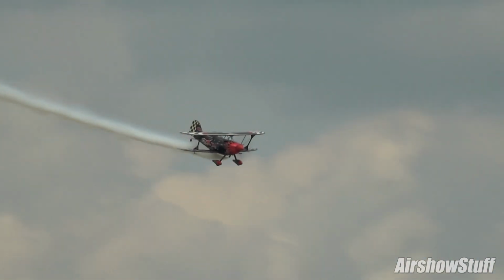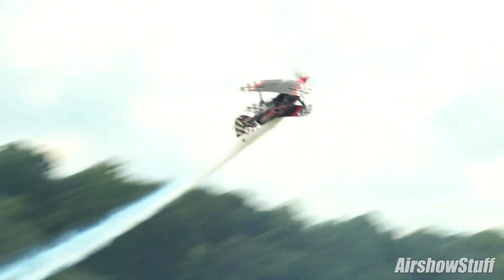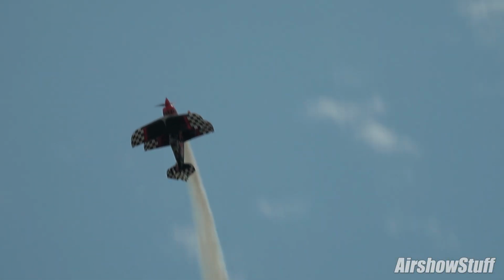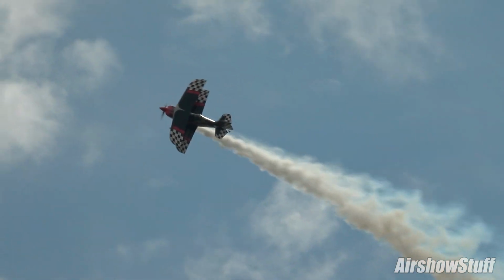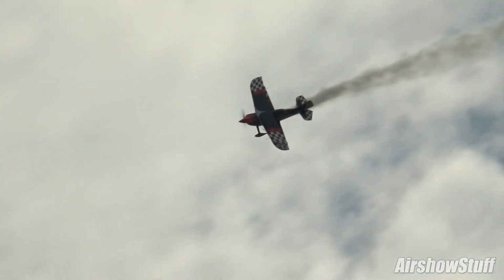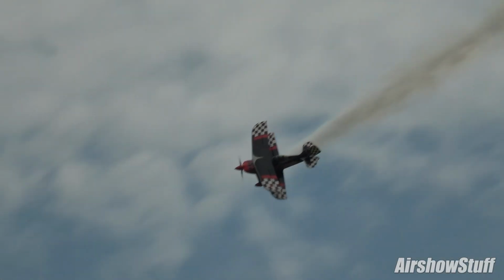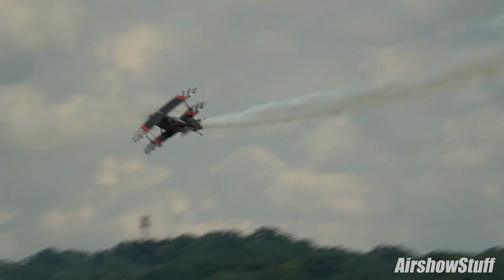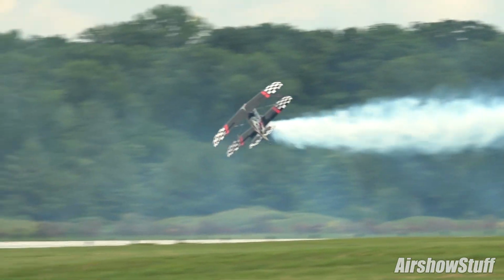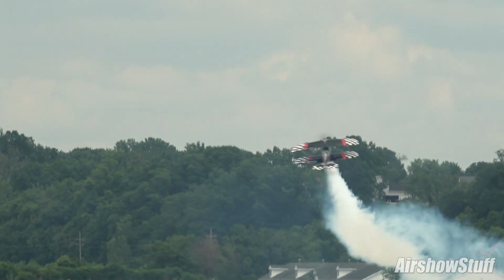Skip says, you know what? I got one out there yet. I can't leave that. To slice that bottom ribbon with the aircraft in knife edge. Right now, those planes are doing nothing other than looking pretty. As Skip comes in on it right now, he's down there. Look at that, the tail is only 2 feet off the ground. He sliced the ribbon. Unbelievable.